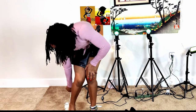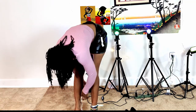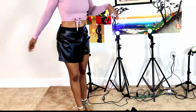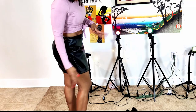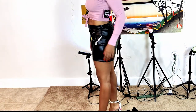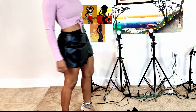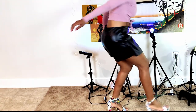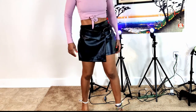I just wanted to show you guys an idea of a heel you could wear with this. There's so many options, but let's go. Look at this. I didn't close it because I just wanted to show you guys. Look how tall I look. I am super short, guys. I am so short, it's ridiculous. But guess what? That's why I love heels.